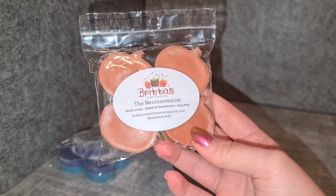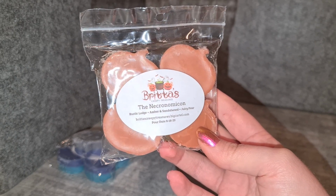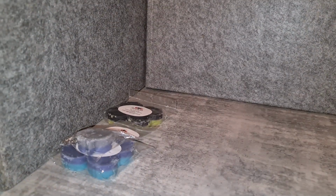So the Necronomicon, Rustic Lodge, Amber and Sandalwood, and Juicy Pear. So these are yellow and brown.